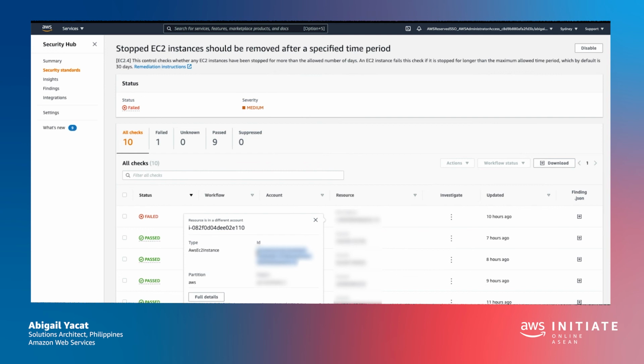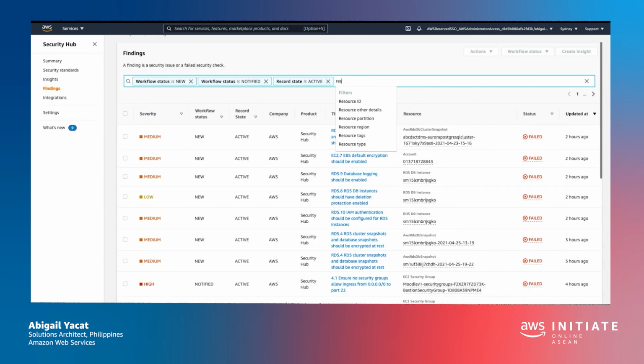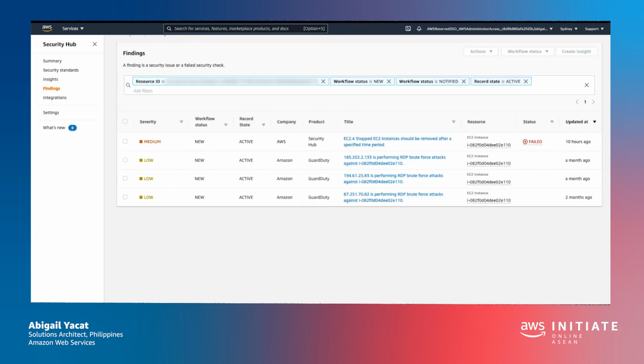Now let's go to the findings page and see all findings related to this resource. In the findings page, I can limit the view to only findings related to a particular resource and do my investigation from there. From here, we can see that there are GuardDuty findings related to this resource. I will send this finding to the security team so they can investigate and perform remediation.